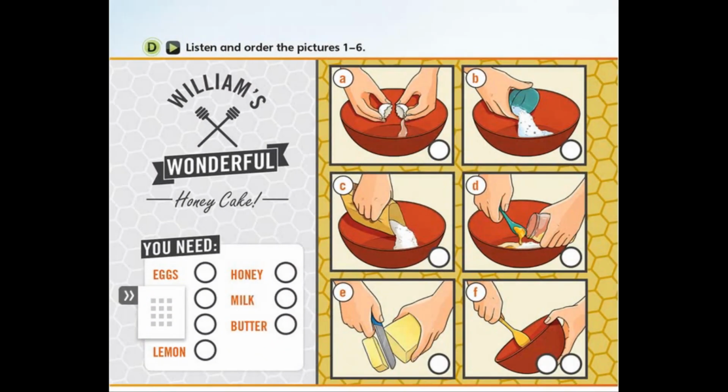15D. What's for dinner? Listen and order the pictures 1 to 6. William's wonderful honey cake.